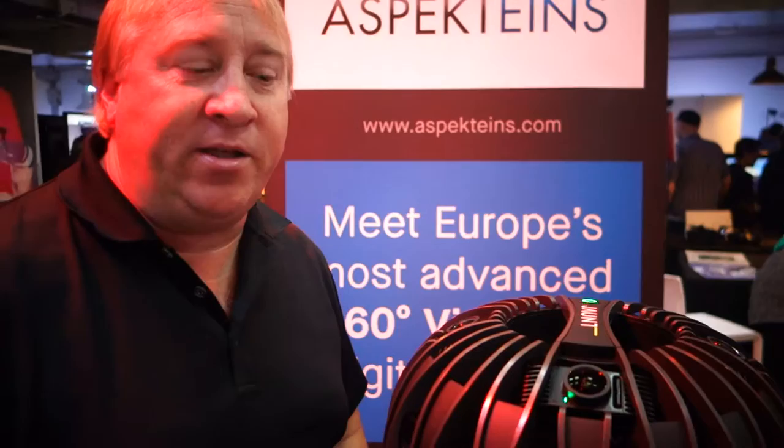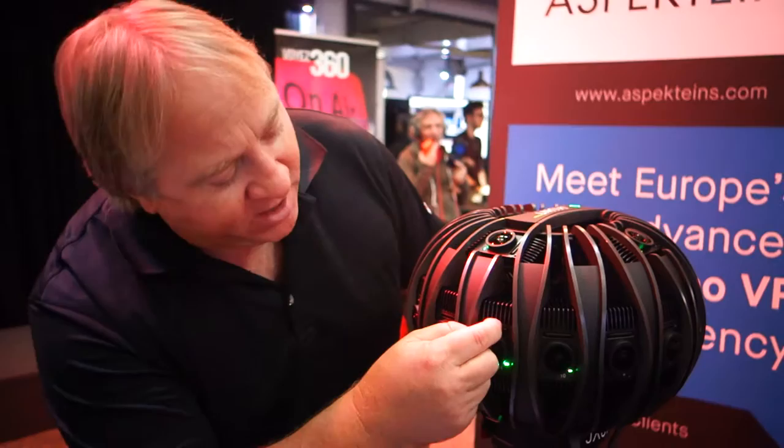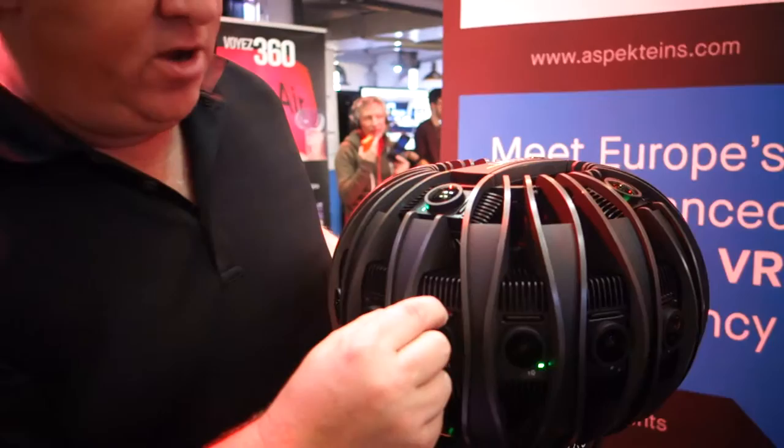What I have here is a Jaunt 1 virtual reality system. It has 24 cameras. The recording media is the SSD card. You'll see I'm going to pull one out here, and then you'll notice that the camera flashes. So the camera is very intelligent. It knows that it's missing a card. So basically the workflow is we record on the SSD cards.